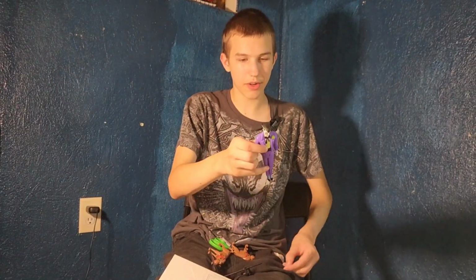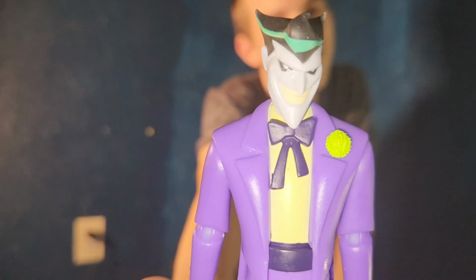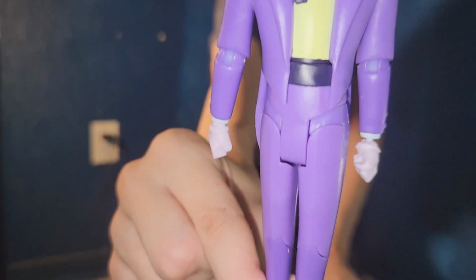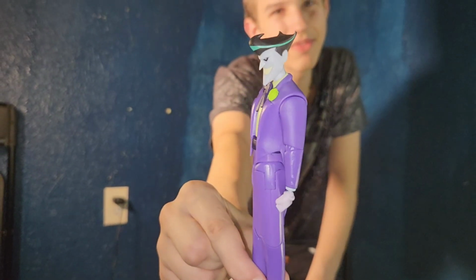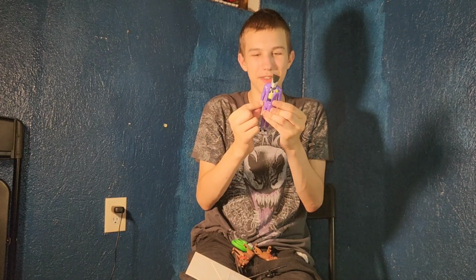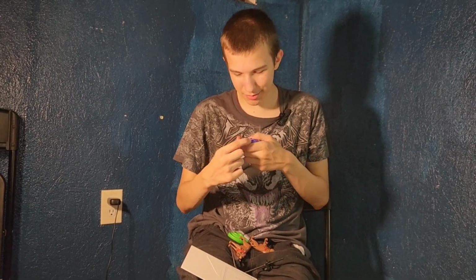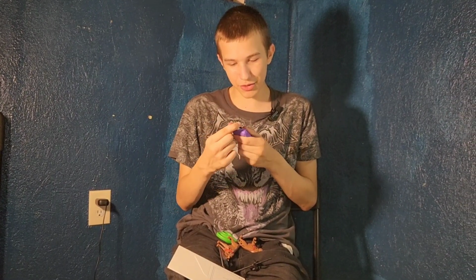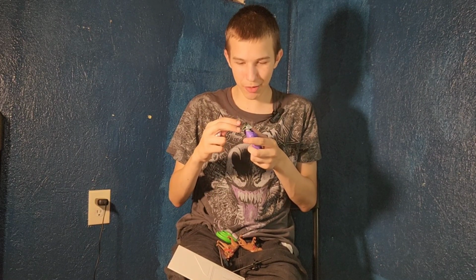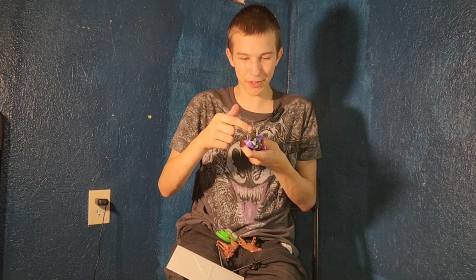And then we have Joker, voiced by Mark Hamill. He's also voiced by Mark Hamill in the animated series too. And he also does Hobgoblin and Luke Skywalker, which is probably the most known one, and Skips in Regular Show. Now this has animated series articulation, but it's from New Adventures. His head can do some crazy turns. And his hair is very sharp and pointy. So just a warning, be careful when you're touching the back parts of his hair.